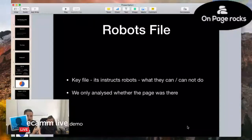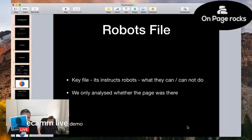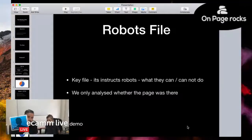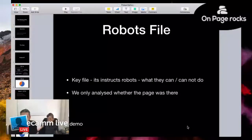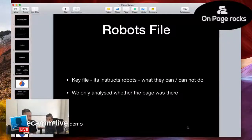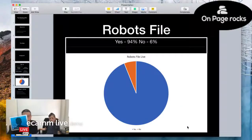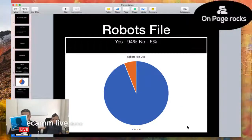One of the most important files on a website is the robots file. It obviously tells robots what they cannot do on your website. So we analysed whether the page was there, not if it was set up or how detailed it was, just whether the page was there. Everyone should have a robots file, and we thought this would come back 100%. We'd have a nice little graph of 100%. Nope. 6% or 6 sites in essence didn't have a robots file.